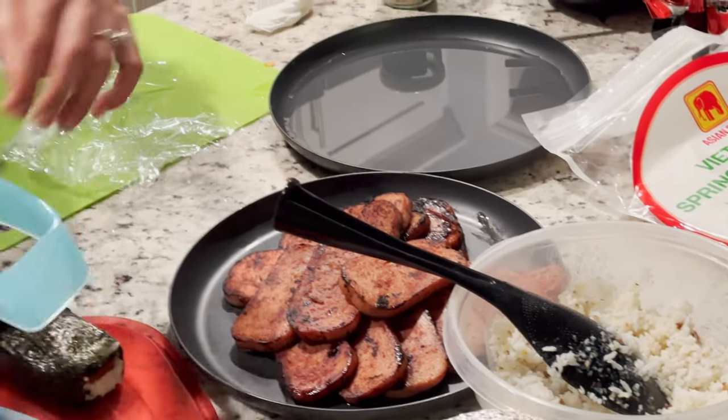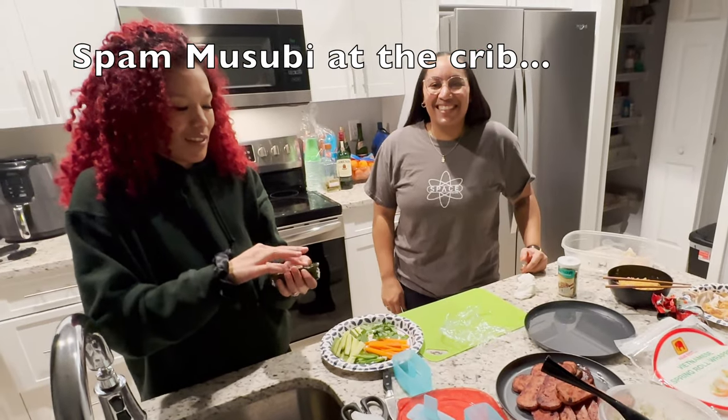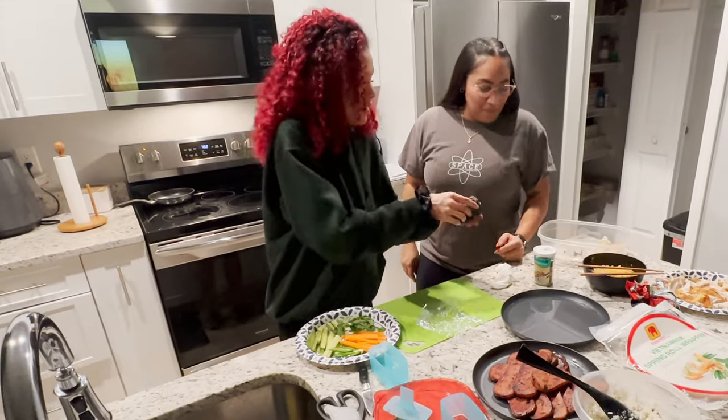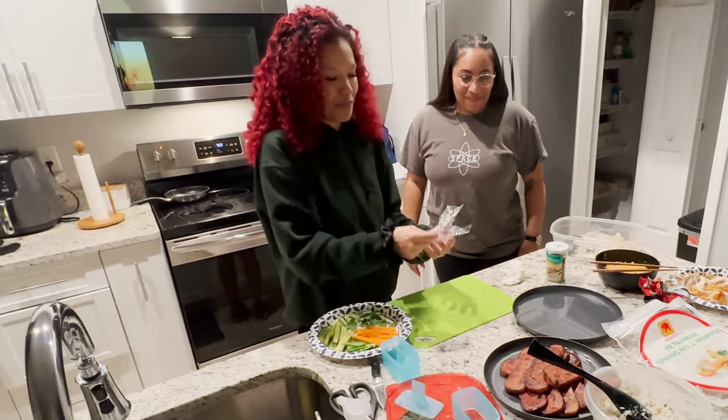Spam. Wow. Look at him. We're gonna try it. We're gonna give it a rating from 1 to 10. This one's not a good one. So we're not gonna rate it on aesthetics, purely by taste. So we'll see how that goes.